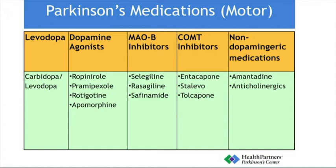And then the other class is the non-dopaminergic medication. One of the main ones is probably amantadine. That's been around for many decades too. I'll talk about that in a second. There's some updates about that. We mainly use it for dyskinesia, so these wiggly movements, it can help with that. It has an anti-Parkinsonian effect also. Side effects, again, nausea, dizziness, hallucinations, constipation, dry mouth can be side effects.